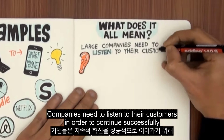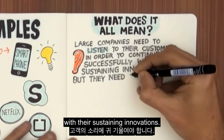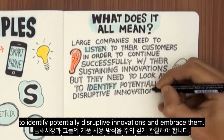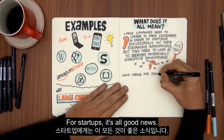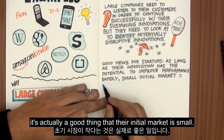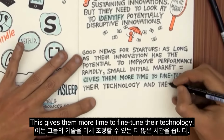Companies need to listen to their customers in order to continue successfully with their sustaining innovations. But they need to look at niche markets and how they use their products in order to identify potentially disruptive innovations and embrace them. For startups, it's all good news. As long as their innovation has the potential to improve performance rapidly, it's actually a good thing that their initial market is small. This gives them more time to fine-tune their technology.